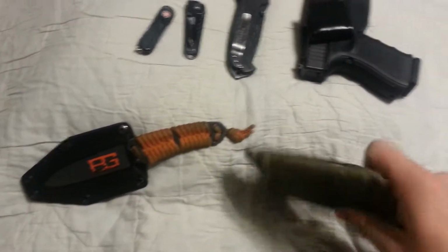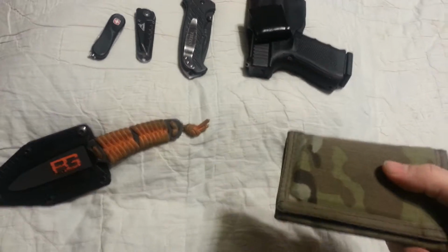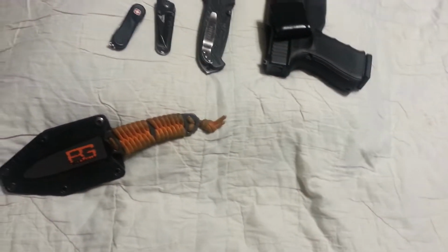Alright, starting down here at the bottom. Of course, got my good wallet. Carried my essentials, money, CCW, driver's license, all that.